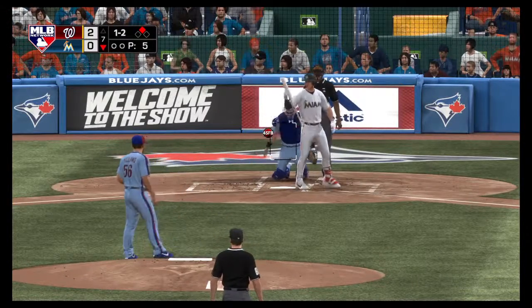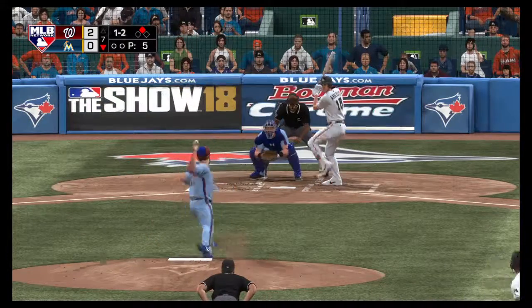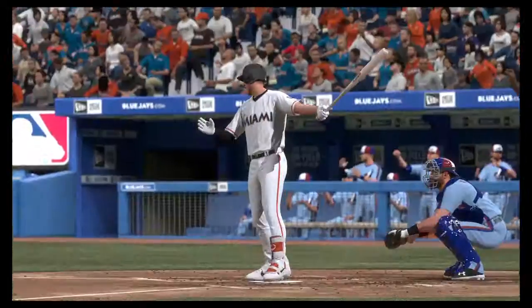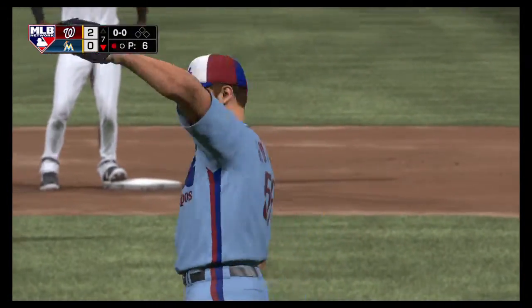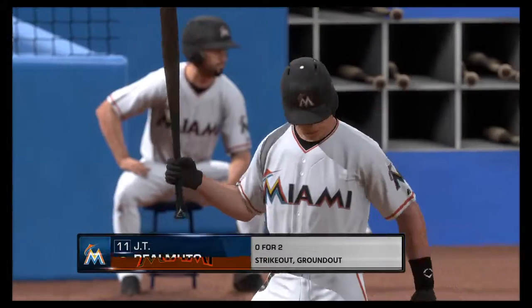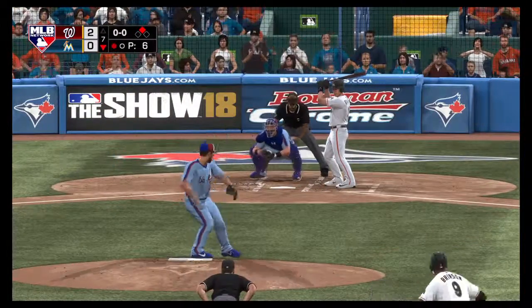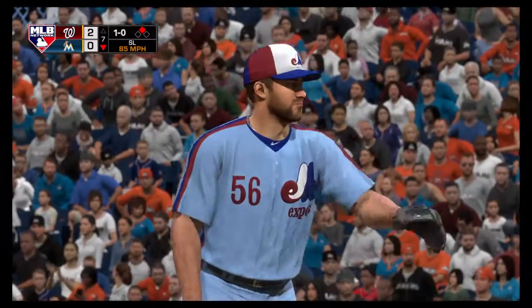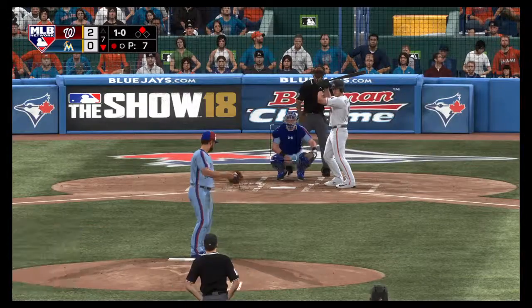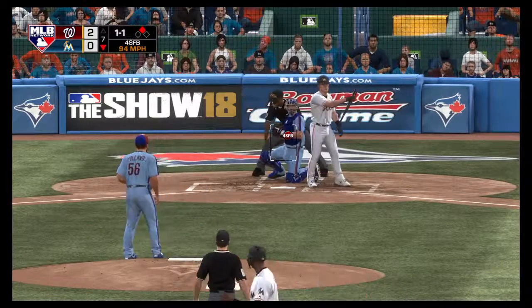And it's fouled away. The 1-2. Swung on and missed. He got him on strikes. Ready for another chance, JT Realmuto. He was sat down on strikes in his last at-bat. Missed with a slider. Holland, a 5'10" right-hander. He was taken in the 10th round back in the draft of 2007.